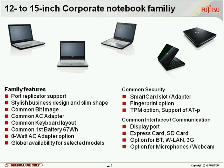And for 13, 14, and 15, we even have the identical keyboard. It's not only similar, it's identical. And we have that for all of the systems, which makes serviceability, and also later spare parts, very easy. We have a common battery.